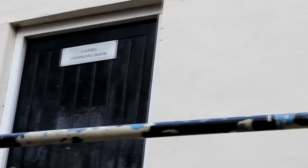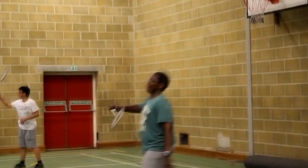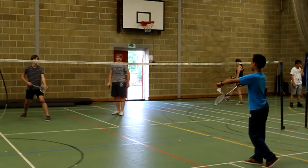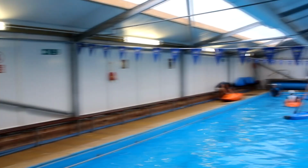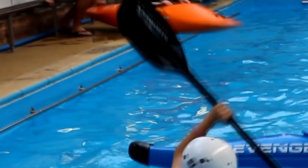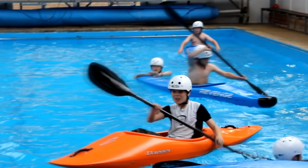Here we have the swimming pool changing rooms for the girls and boys. We also have the sports hall for games like basketball and badminton. Badminton club runs on Monday with different sessions for different year groups. This is also where most exams take place. In here we have the swimming pool. This is used for swimming lessons, training, galas and kayaking.